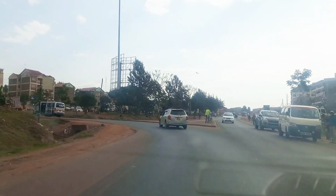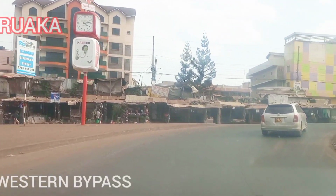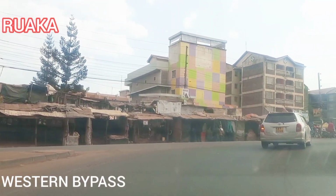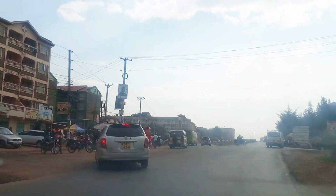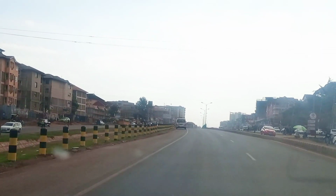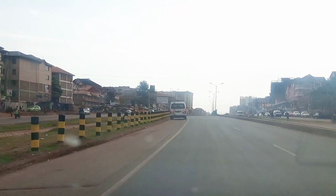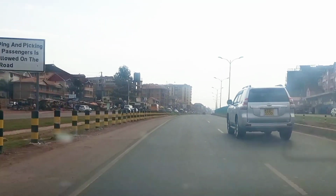Ruaka is a town in Kiambu and is home to the Two Rivers Mall. The town has seen a boost in construction and development lately due to its proximity to the mall and the newly constructed Northern and Western bypasses. We made a turn so that we show you some of these residential developments that have been put up along the Northern Bypass, completely transforming the town.